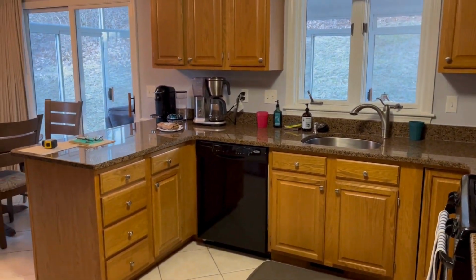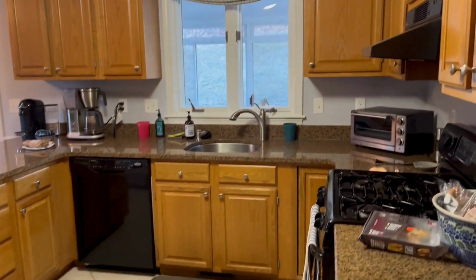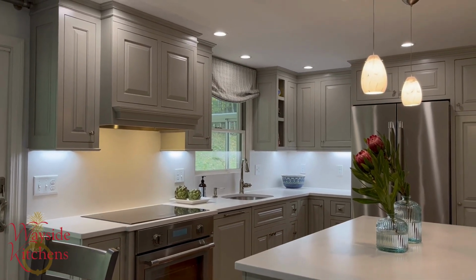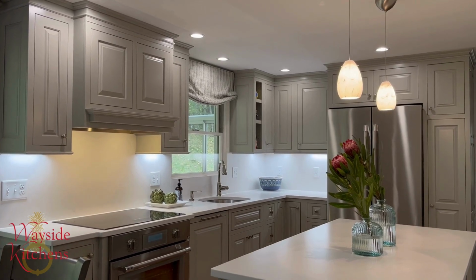So, what did our team do to breathe new life into this kitchen? We invite you to join us for an exclusive virtual tour of this exquisite kitchen remodel. Let's explore this before and after.